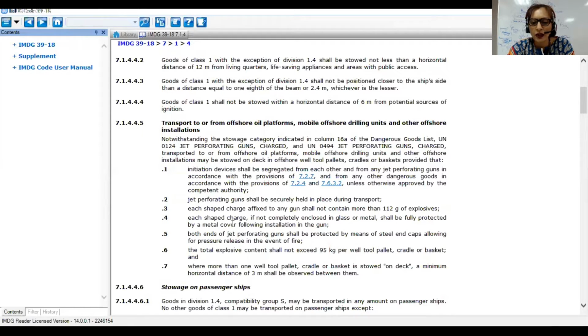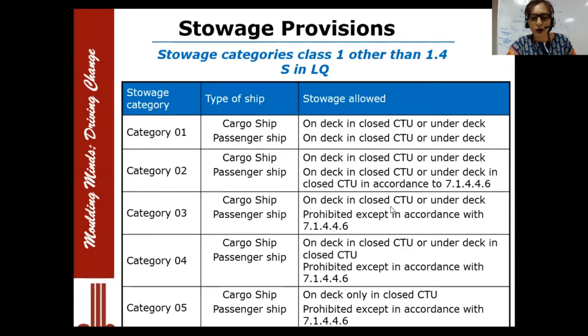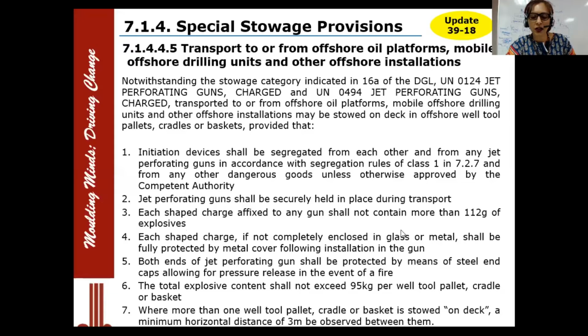And so this whole thing tells you the jet perforating gun shall be securely held in place during transport, that each shape charge affixed to any gun shall not contain more than 112 grams of explosives, and that both ends of the jet perforating. So if you fulfill these conditions, then this can be stored on deck, other than what it says, because if you look at 0124, the UN number, it says category 03. Category 03 gives you the option to put it on deck or under deck. So they said you can put it under deck, subject to these conditions.